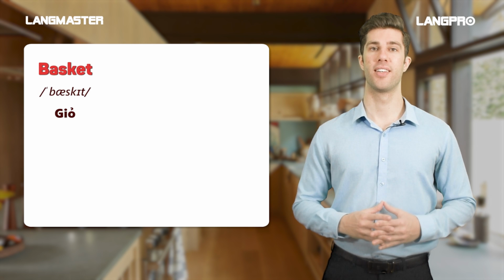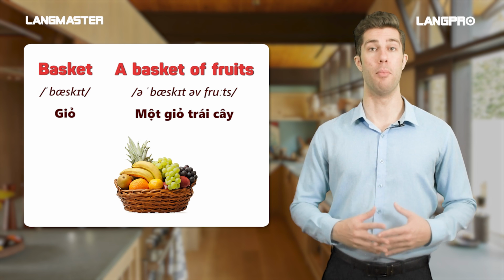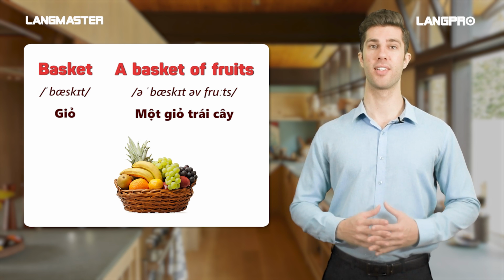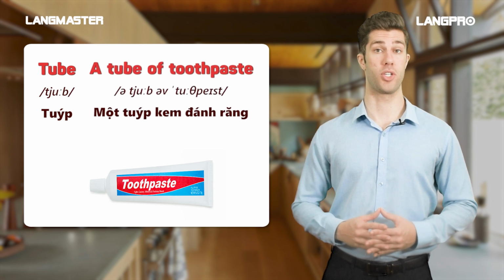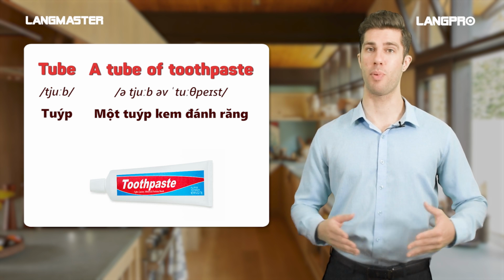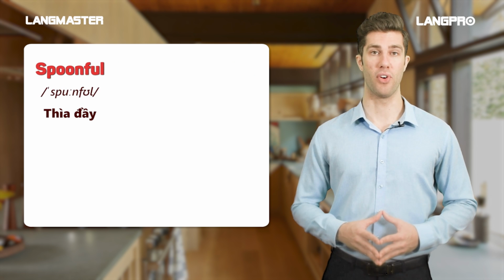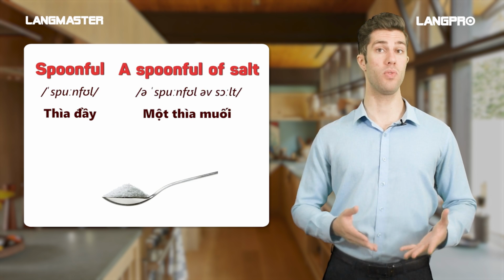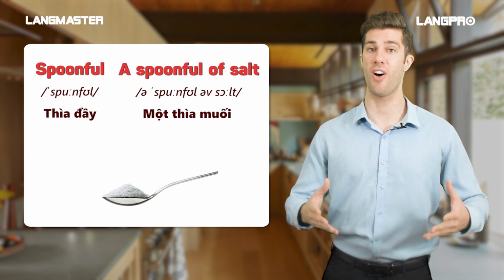Basket. A basket of fruits. A basket of fruits. Tube. A tube of toothpaste. A tube of toothpaste. Spoonful. A spoonful of salt. A spoonful of salt.